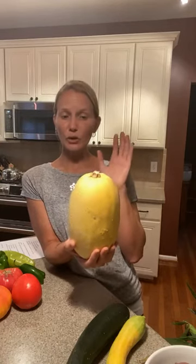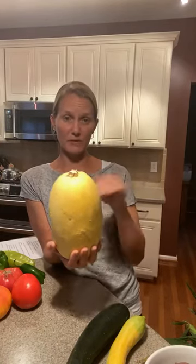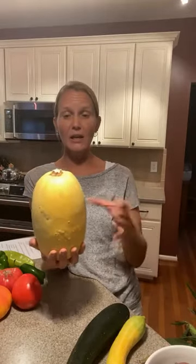So you can cut this up into rounds, which is how I like to cook it. You can also cook it whole. It just takes a little bit longer, or you can slice it in half and cook it that way. So lots of ways to use it. It is a great alternative to pasta. So we have all these tomatoes. You can make a homemade sauce and cook the spaghetti squash and use that as your pasta.